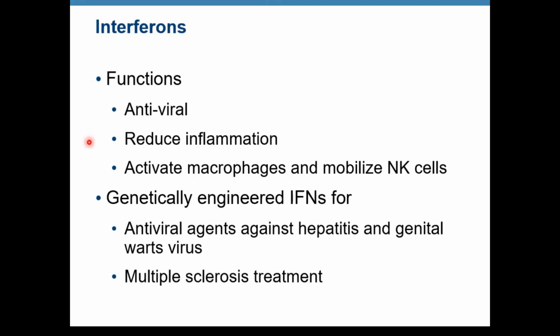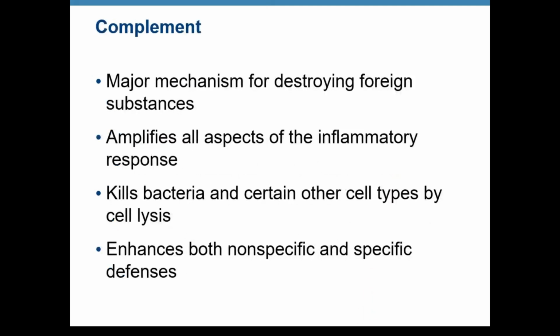Genetically engineered organisms that make interferons are used as antiviral agents for hepatitis, genital warts, and I don't know what else. Also for multiple sclerosis treatment. However, multiple sclerosis is said not to be caused by a virus. Either it is caused by a virus or it's just going on this reducing inflammation thing, which it's doing.